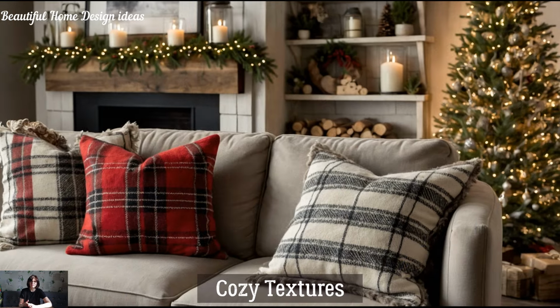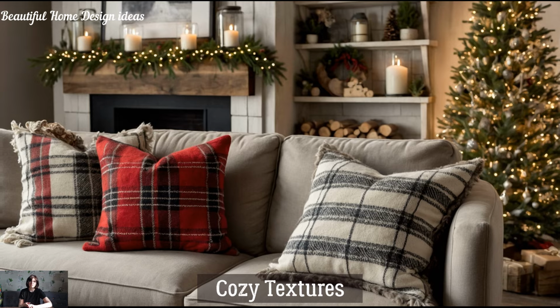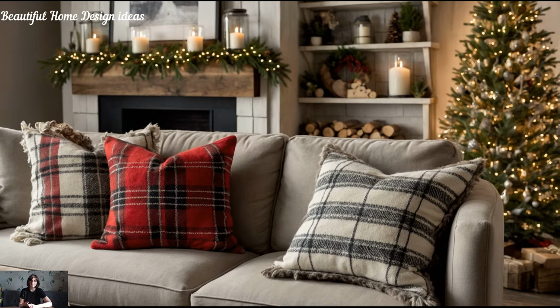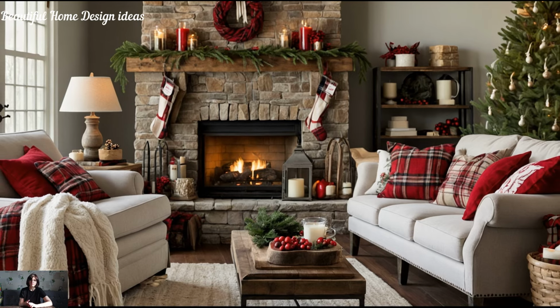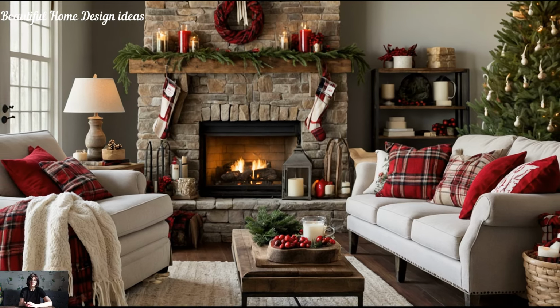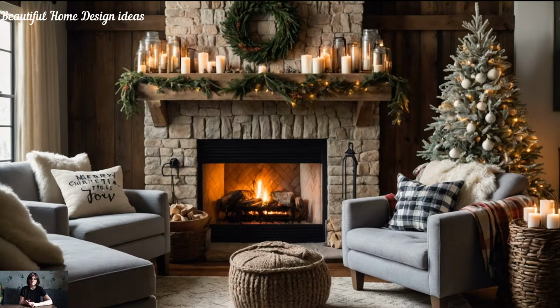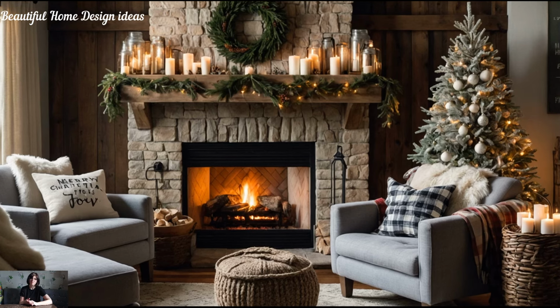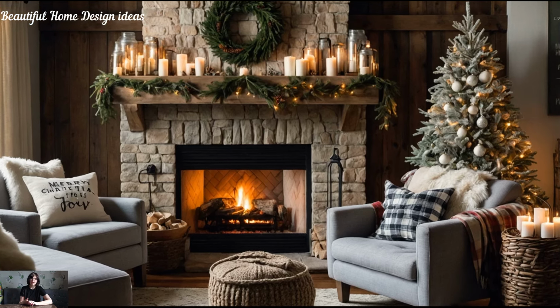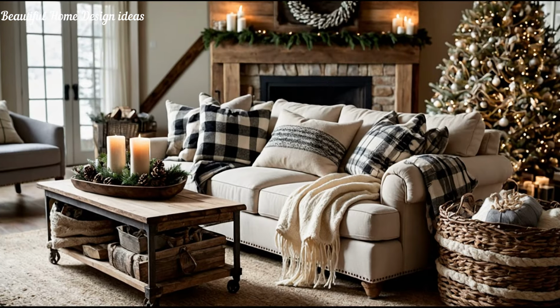Cozy textures. A farmhouse Christmas wouldn't be complete without the addition of cozy fabrics. Think plaid blankets, chunky knit throws, and faux fur accents. These soft textures bring warmth to your space, making it the perfect place to relax by the fire with a hot cocoa in hand. Drape a plaid blanket over your sofa or an armchair for an instant festive touch, or add some cozy knit stockings by the fireplace to complete the look.